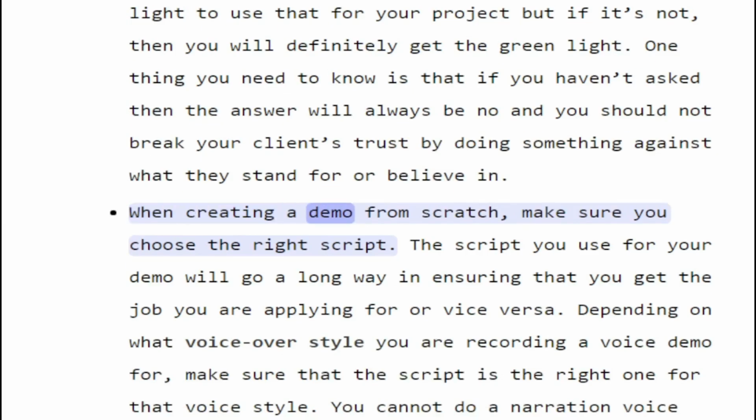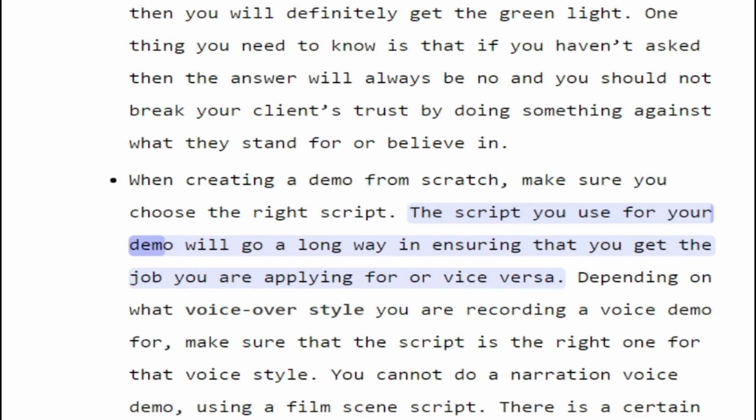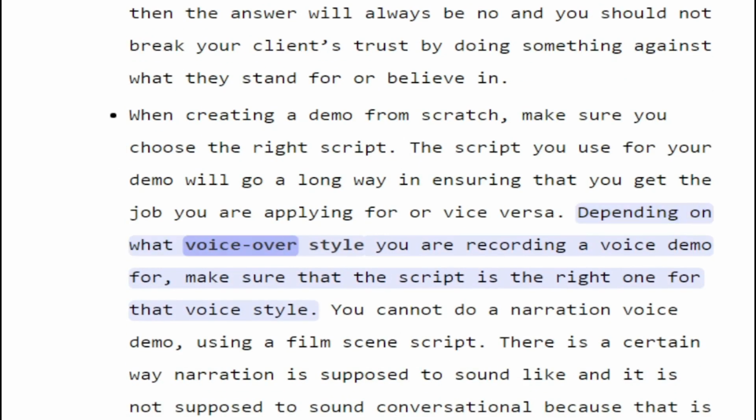When creating a demo from scratch, make sure you choose the right script. The script you use for your demo will go a long way in ensuring that you get the job you are applying for or vice versa. Depending on what voiceover style you are recording a voice demo for, make sure that the script is the right one for that voice style.